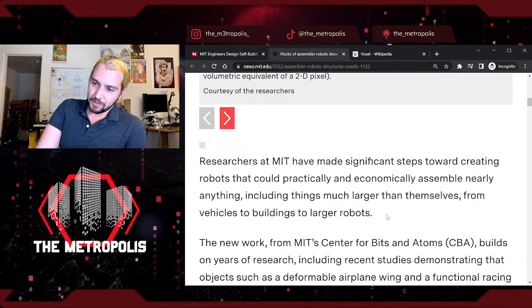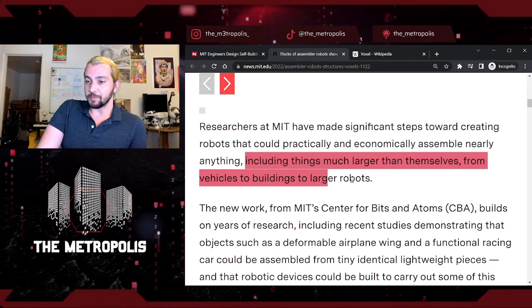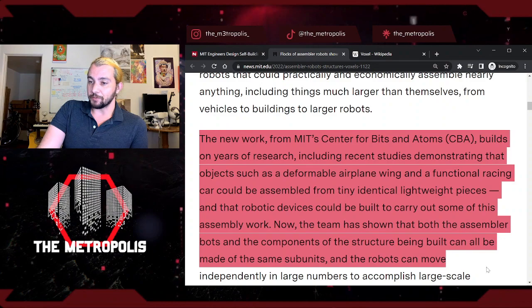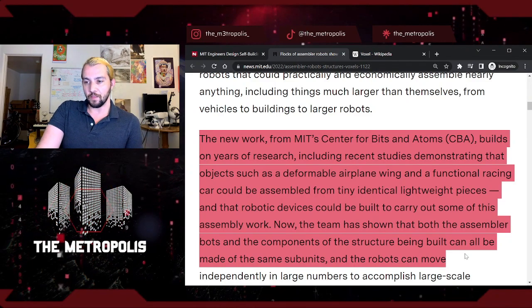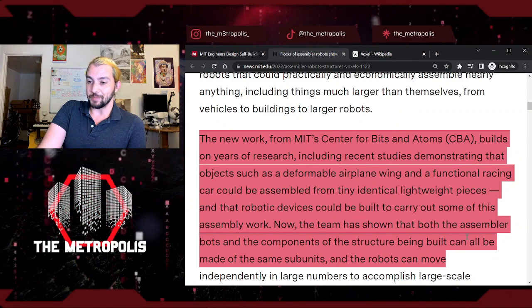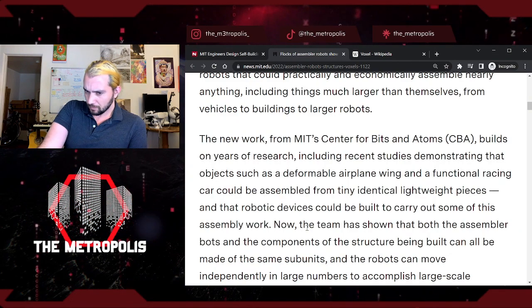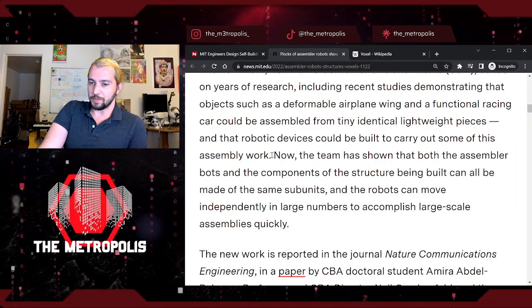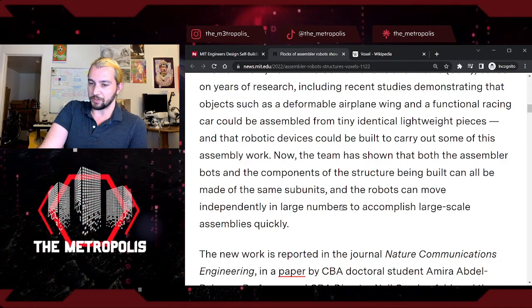Researchers at MIT have made significant steps towards creating robots that could practically and economically assemble nearly anything, including things much larger than themselves, from vehicles to buildings to larger robots. The new work from MIT's Center for Bits and Atoms, awesome name, builds on years of research, including recent studies demonstrating that objects such as a deformable airplane wing and a functional racing car could be assembled from tiny, identical, lightweight pieces, and that robotic devices could be built to carry out some of this assembly work. Now, the team has shown that both the assembler bots and the components of the structure being built can all be made of the same subunits, and the robots can move independently in large numbers to accomplish large-scale assemblies quickly.